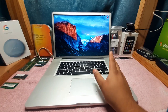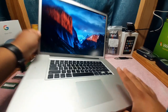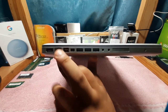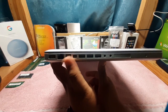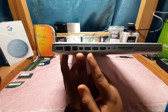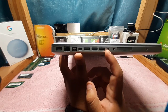Ports wise, we have a generous amount of ports on this thing. This is before everybody started going less ports. So let's unplug it here for a second. There you go. Sorry, quick little jump cut there. So over here on the side we have our MagSafe 1 port. We have our Ethernet, which you don't see on the new ones anymore. You have a mini display port. Sorry, this is mini display. This is Firewire, I believe it's a Firewire 800. 3 USB 2 ports. You have your headphone jack and your microphone jack, or sorry, line in.